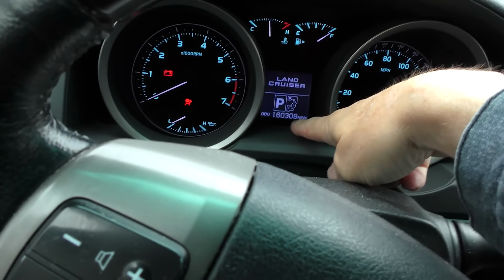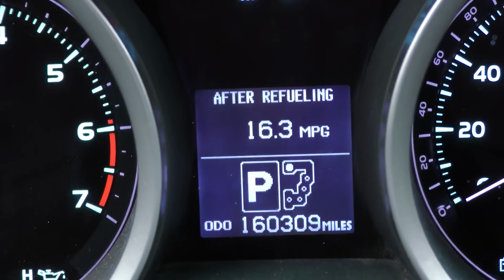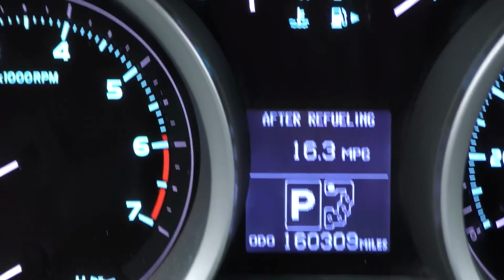People are nuts about these vehicles. If you're thinking about buying one in the United States, my advice is do it fast, because if you don't, the price is going to go even sky higher. This thing's got 160,000 miles, and he paid 28 grand drive out. These things have high resale values, but as you can see, low gas mileage. This is 16.3 combined city highway.